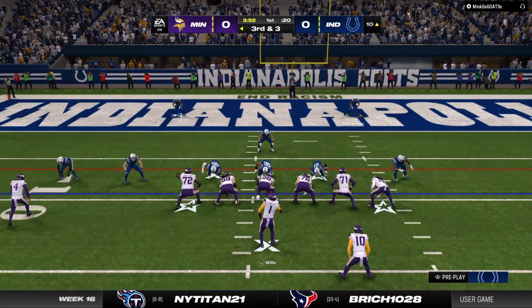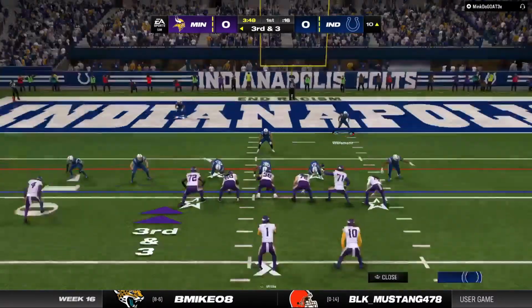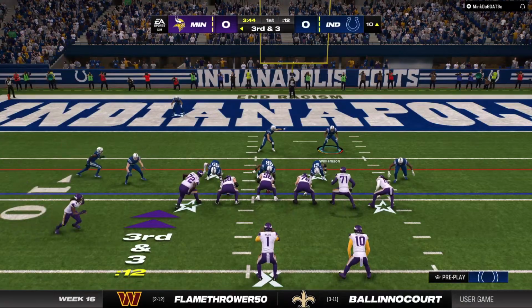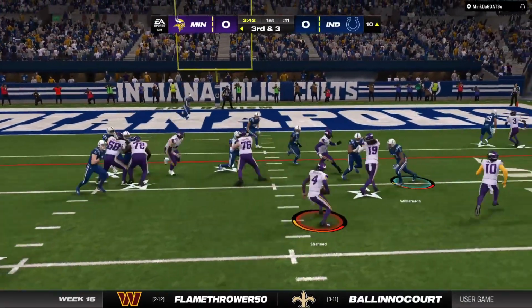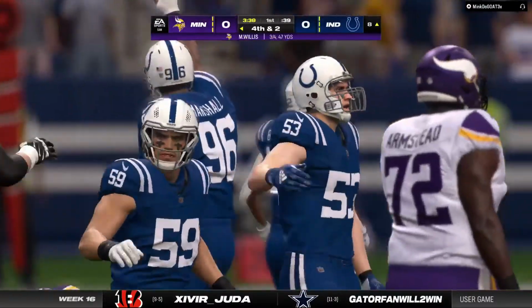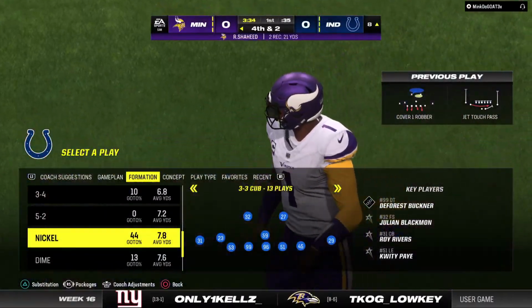8th play of this opening drive coming up. This is 3rd down. And Shaheed going to go in motion. And he'll get it here on the touch pass. And he'll be tackled about 2 yards shy of the line to gain. A 1-yard pickup leads to 4th down.